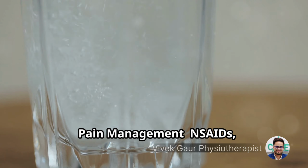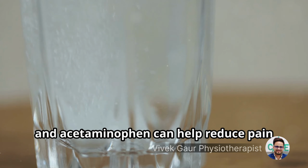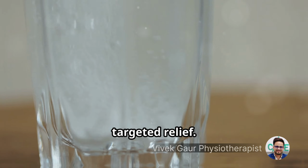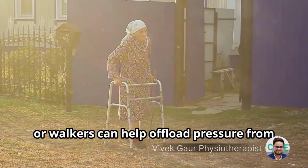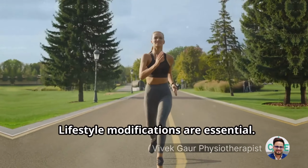Pain management. NSAIDs such as ibuprofen and acetaminophen can help reduce pain and inflammation. Topical analgesics may also be used for targeted relief. Assistive devices like canes, crutches, or walkers can help offload pressure from the hip joint, especially in advanced stages.